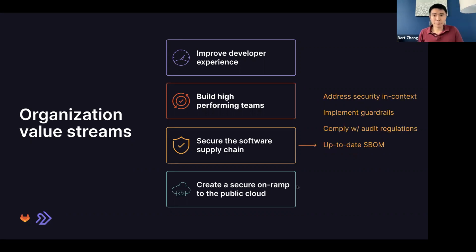Now, from a software security perspective, we offer tools and capabilities to help you address security vulnerabilities in context. And we have, like I mentioned, the change approvals, which help you implement guardrails on who can and cannot introduce changes into production. We also have advanced compliance and governance tooling with audit regulations. So you have a full audit trail of who pushed what changes when, and who's administering the platform and applying specific events to the platform itself. And we offer the ability for you as an organization to maintain an up-to-date SBOM, or software bill of materials.